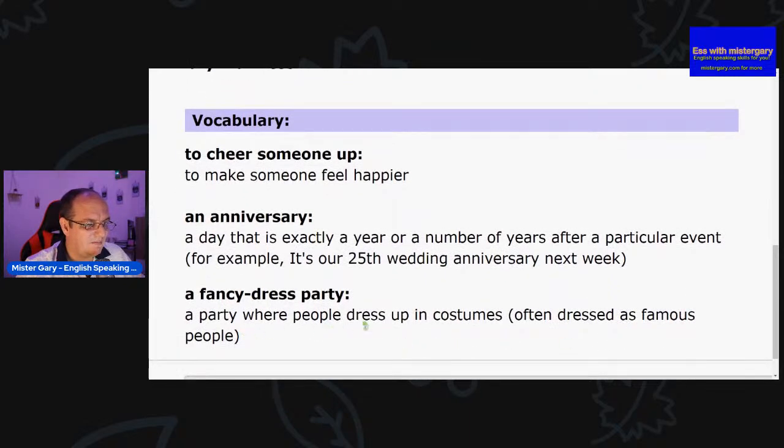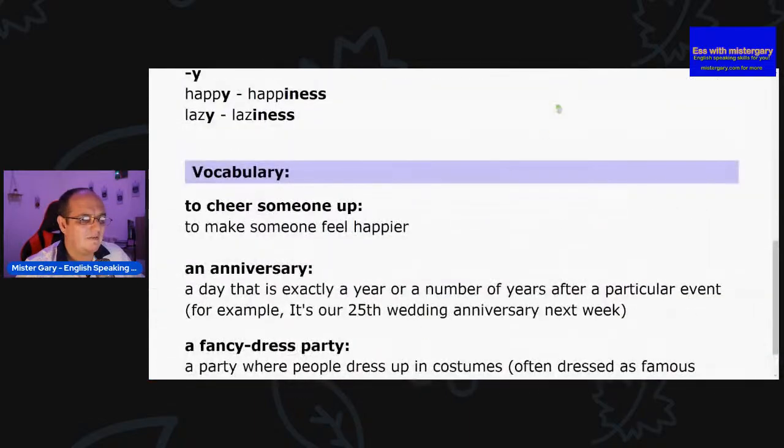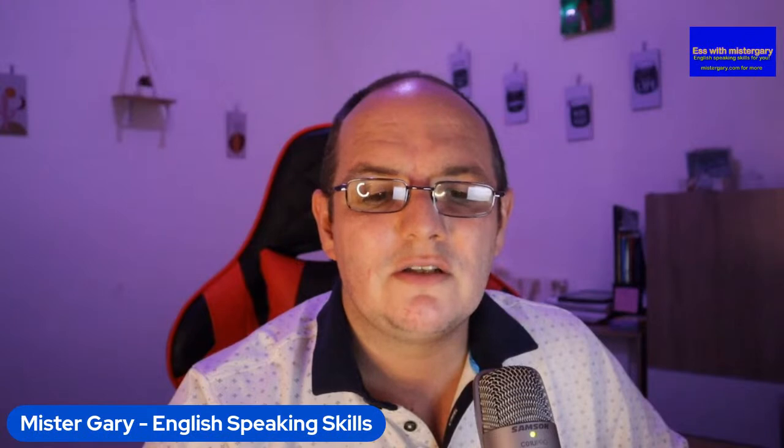A party where people dress up, some in costumes, often dressed as famous people. All right, so we can have a look at those. Those are a really good place to start. And these are typical suffixes on words. So we can see just how important those are.